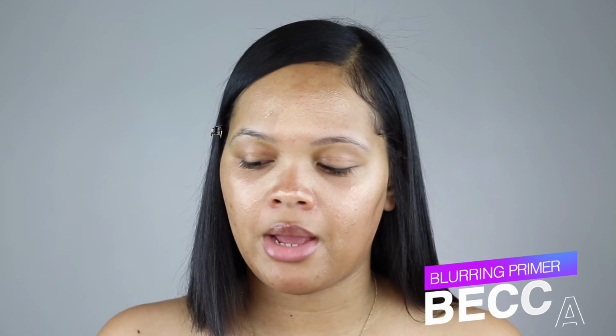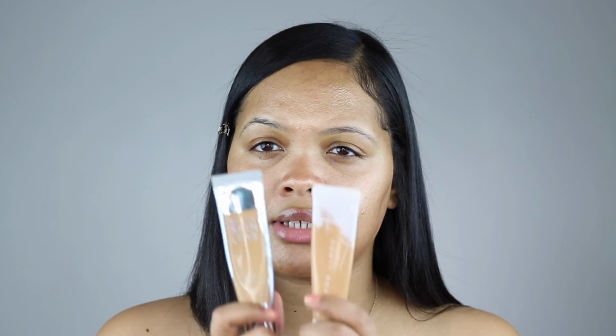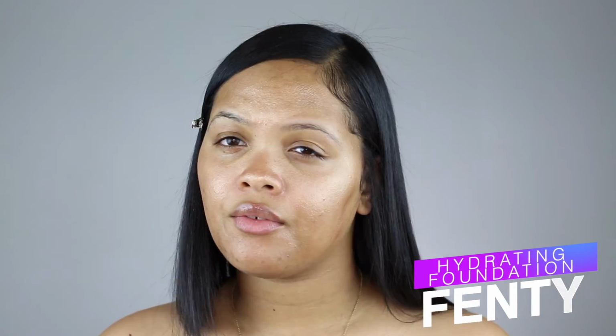Okay, so I am going to use my mini blurring primer by Becca, which is the Skin Love Brightening and Blur Primer. I feel like this primer helps a lot with my creasing under my eye. Alright, so I am going to use two foundations today, which are my top two favorites right now: Becca's Skin Love in Olive and Fenty's Hydrating Foundation.